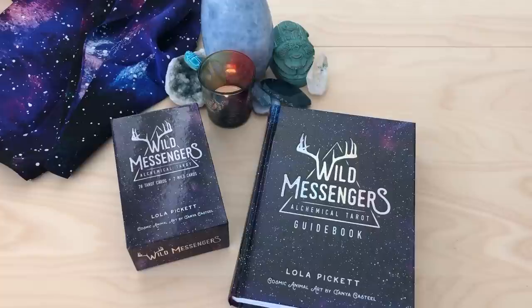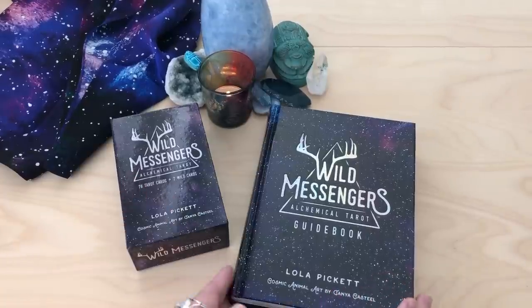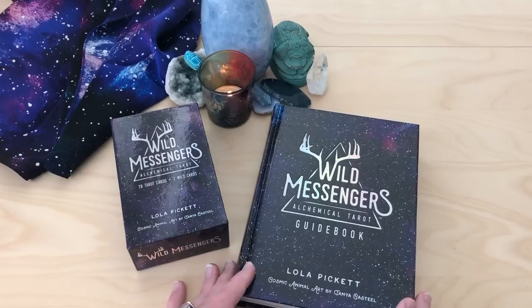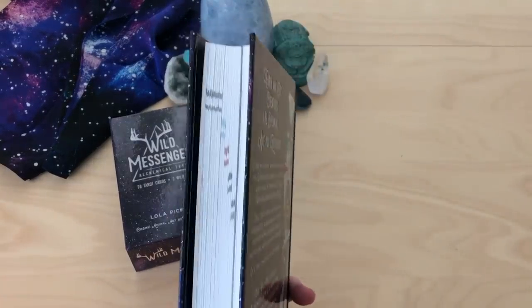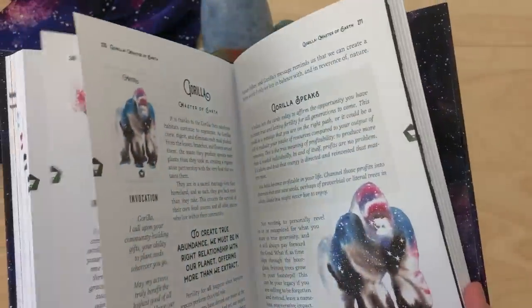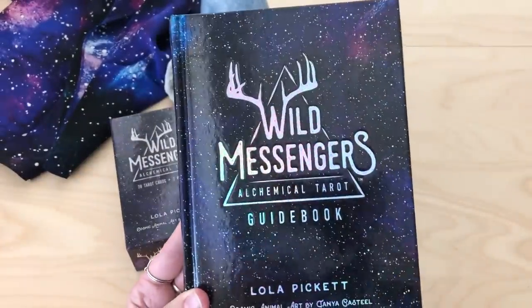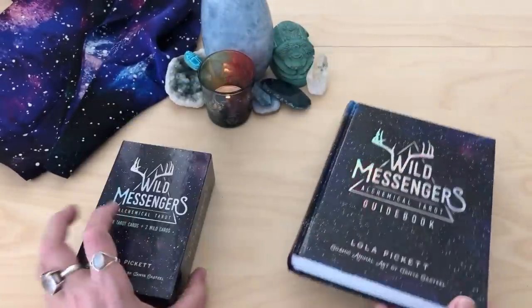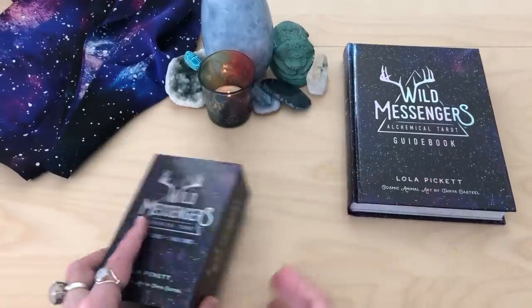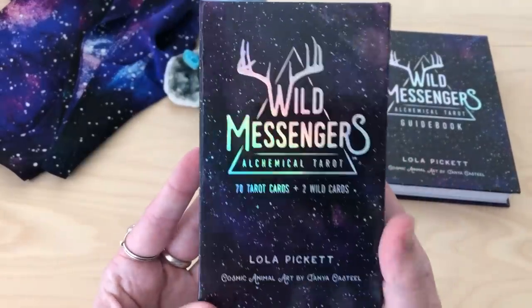So I'm going to pop it lovingly in the back there, and then we're going to go through the deck first, and then we're going to go through the book. And holy shit, what a book. What a mighty good book. This is a book. Damn, son. It's amazing. I love books. So let's have a look at the tarot deck.